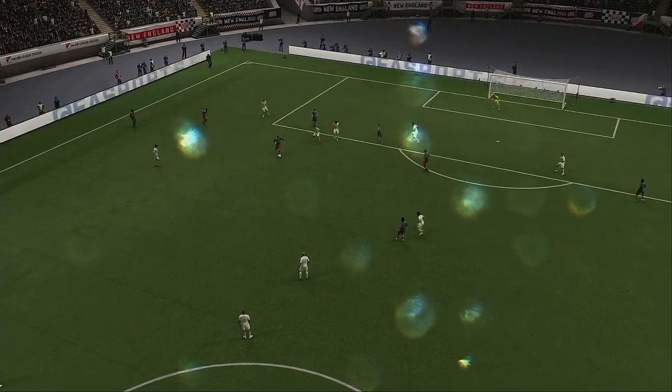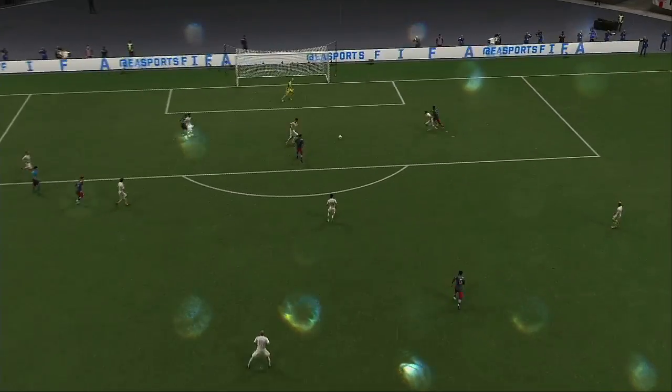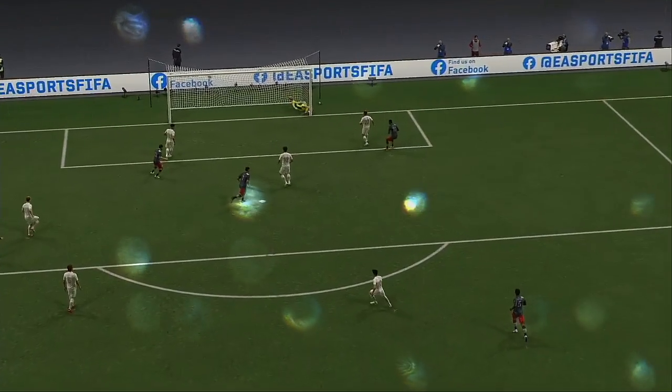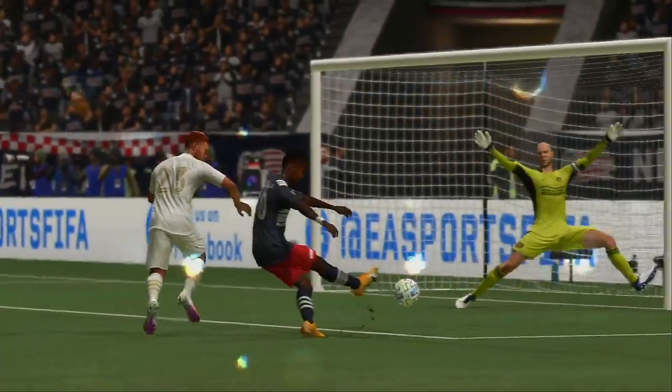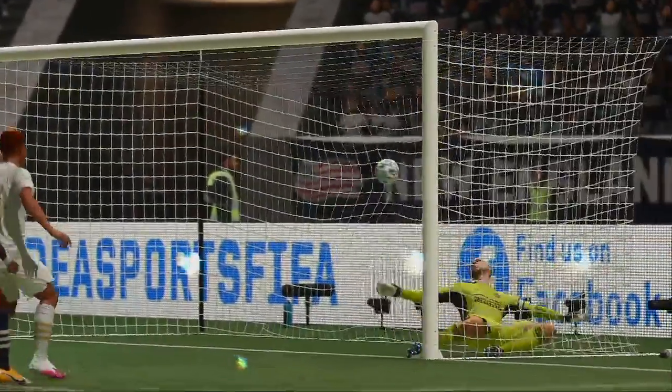Well, here's the replay, and what a ball that is to put him through. But then there's plenty to do from there. He's hit it so well, lots of pace, lots of power, and the keeper just can't react in time. Great strike.